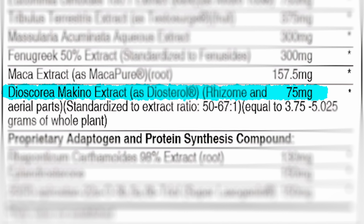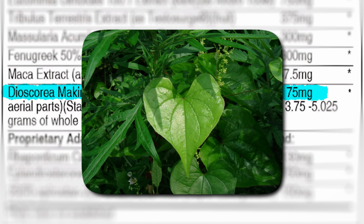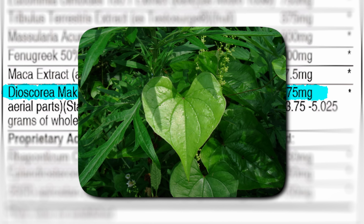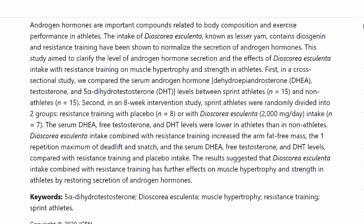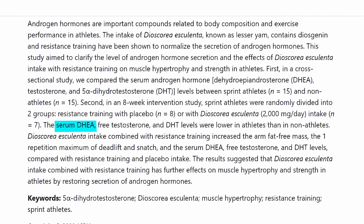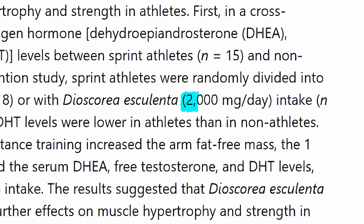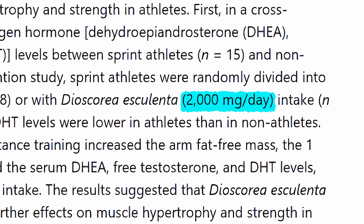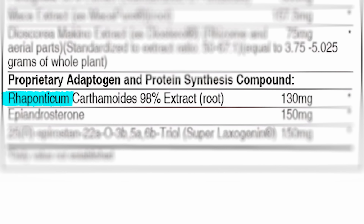And we've got 75 milligrams of Dioscorea mashino or Macano. Not exactly sure how you say that one. This one's going to be focused on the adrenals, more on the hormonal support side, traditional in nature. An 8-week study proved scientifically that you'll see an increase in DHEA serum levels, an increase in free testosterone, and showed a spike in DHT. But that was at 2,000 milligrams. The 75 milligrams ain't going to quite do that. Slightly underdosed there.